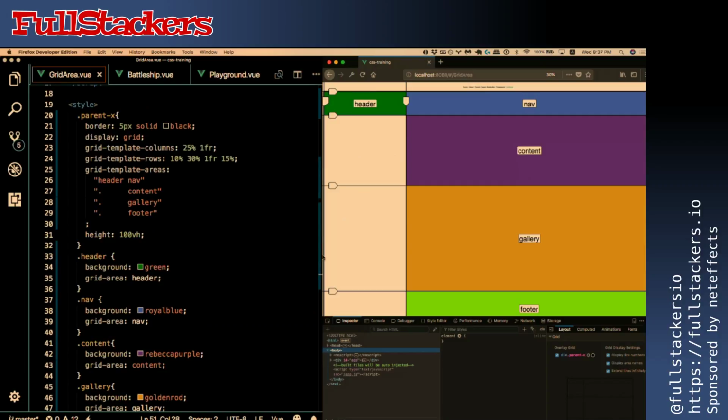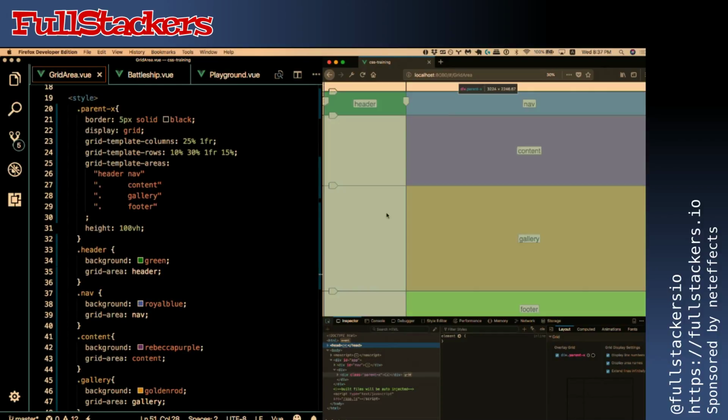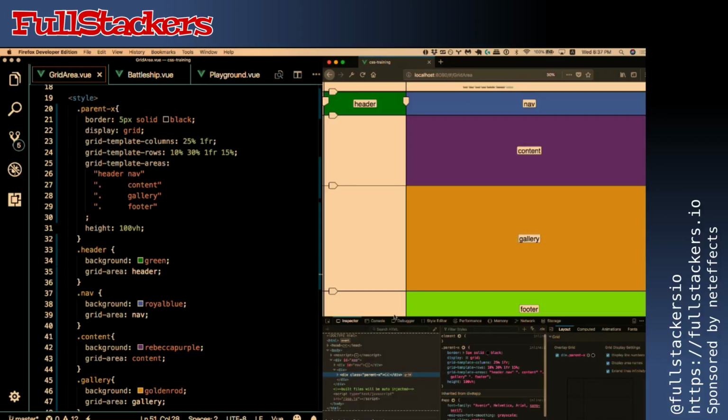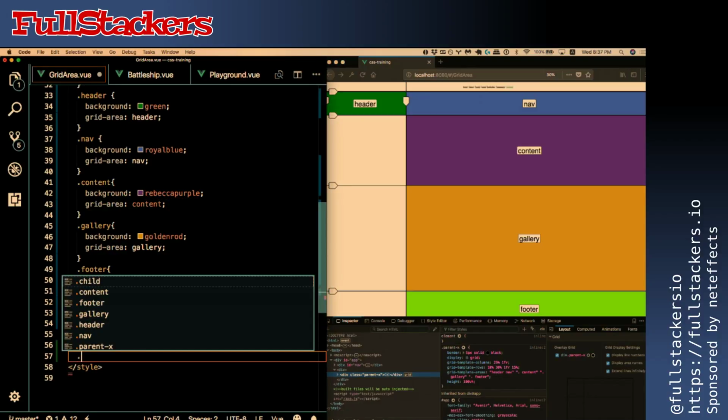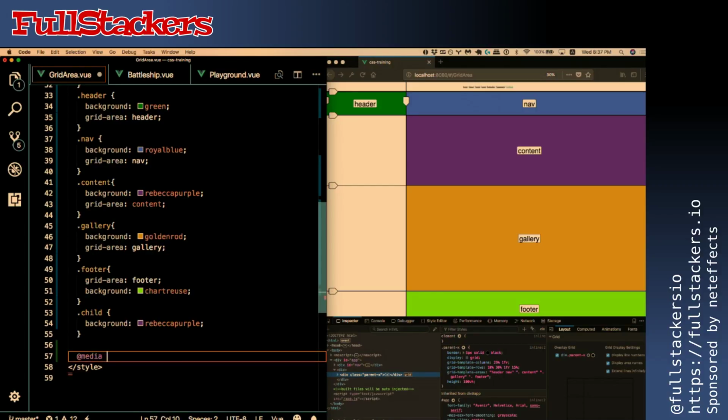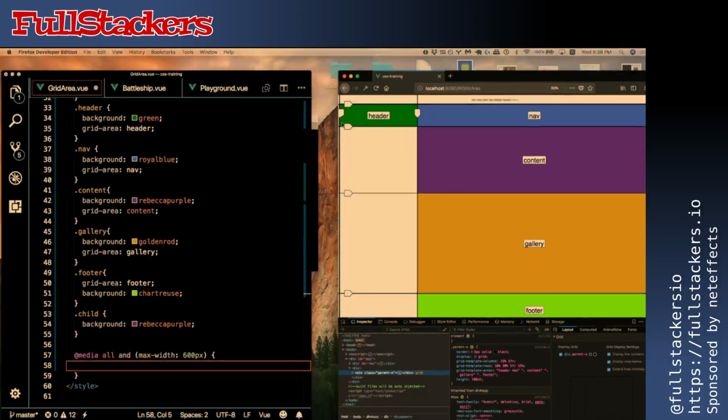All right, so you can see that the positioned elements have sized themselves accordingly. And now I'm going to show you what I think is the coolest part. So right now, the width of the page is, oh, that's not helpful. Let's say we're going to make some breakpoints. So we're going to make a breakpoint, max width 600 pixels.